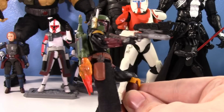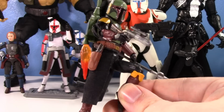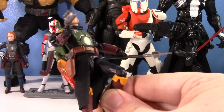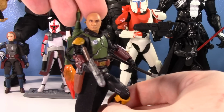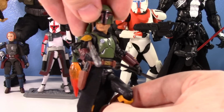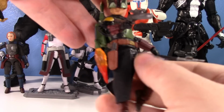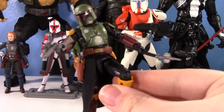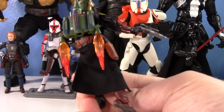It's stellar. The articulation is stellar. The feel is stellar. The head sculpt underneath, again, stellar. Like, look at that. That's Temuera Morrison right there. My camera is immediately picking it up as a face. It's amazing. Sure, he doesn't come with a gaffi stick, but if you're a long-term Star Wars collector like I am, you've got some extras laying around.